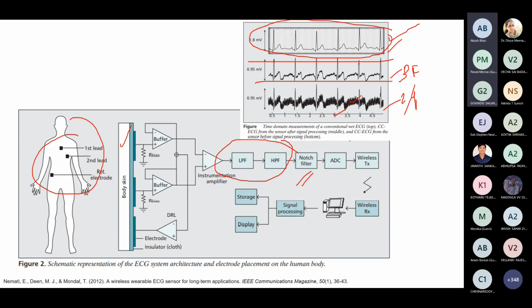Once you have the filtered signal, further analysis can be done by the physician. As an engineer, if the device is not functioning properly, the physician will only look into the signal. Even with a noisy signal, they won't be able to recognize the different waves, P, Q, R, S and T, and they cannot differentiate whether it is a normal signal or a signal with some kind of cardiac problem.